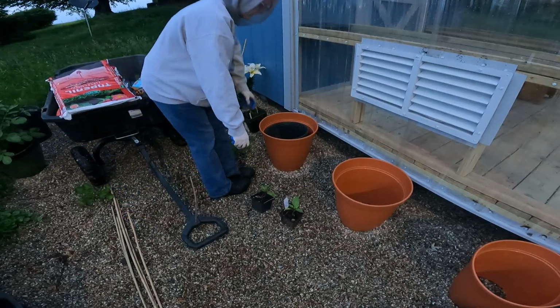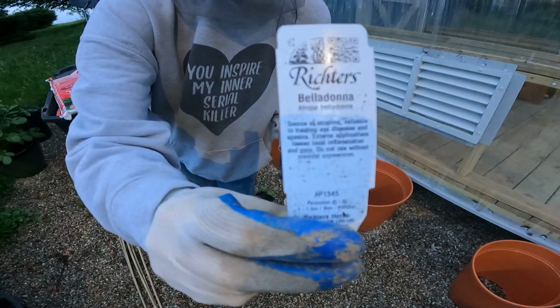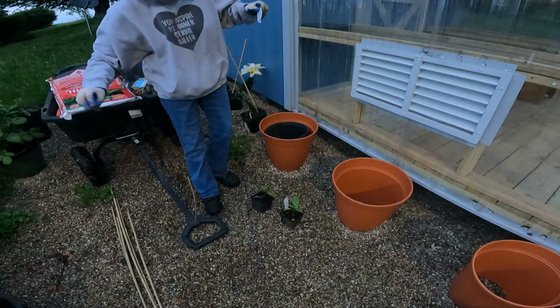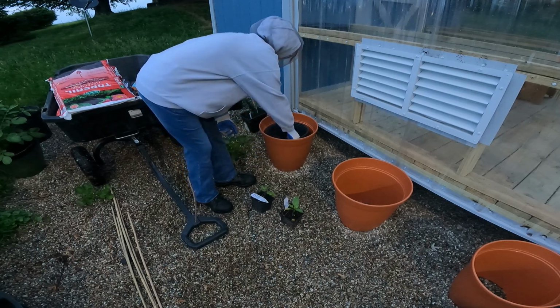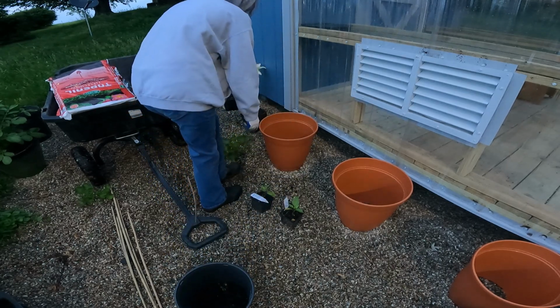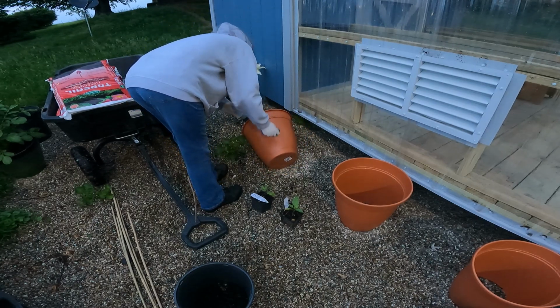And we are headed back to the greenhouse area. Right now I am getting ready to up pot 2 belladonna plants. This is a plant I have wanted since I was a small child. I have always loved this plant and just wanted to grow it myself. I did order 5, only 2 survived. So I'm putting them back here where it is safe because they are highly toxic plants.